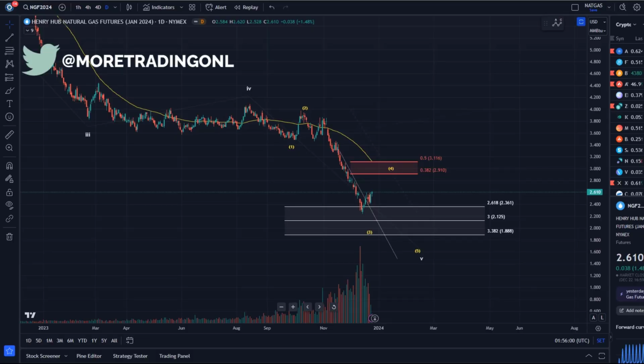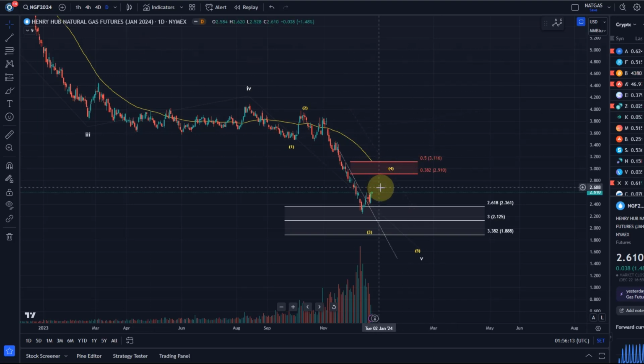Haven't covered Natgas now for a few days, but we've seen that break of the trend line that we've been watching for. That would indicate to us that possibly a fourth wave corrective rally is now unfolding. So we have seen those lower lows that we've been waiting for basically all year.